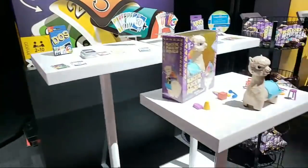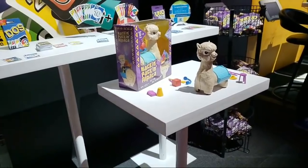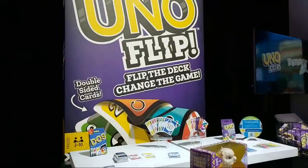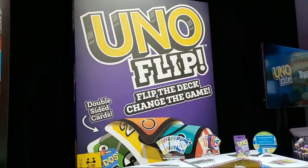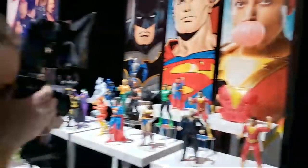Next to that, by the way, while we're waiting to look at the rest of the DC stuff, some board games. Hackin' Packin' Alpaca. That's just fun to say. And there's a new version of Uno, Uno Flip. A hexagon? Yeah. I know. It's hard.